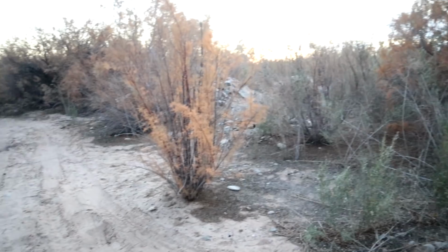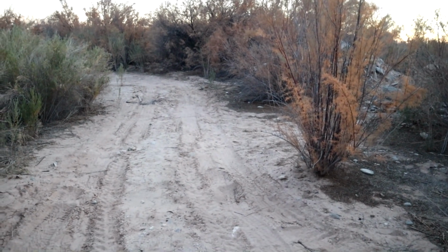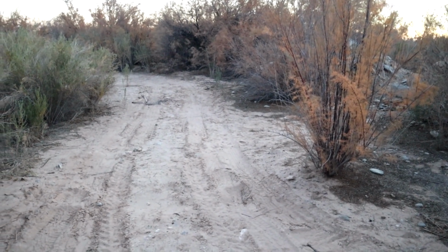Right next to my rig is actually a little camp spot. I could always back up into there. Alright, well, I've got Panda flipped around, and that's where she's gonna be. I'm gonna probably just chill the rest of the night.